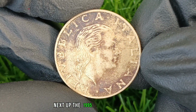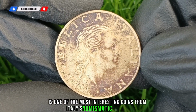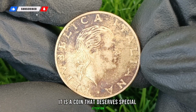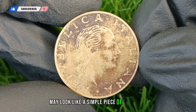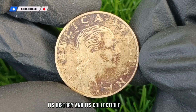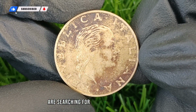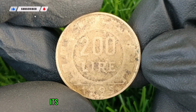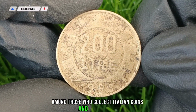Next up, the 1995 Italian 200 Lire coin is one of the most interesting coins from Italy's numismatic history, and for collectors and coin enthusiasts, it is a coin that deserves special attention. The Italian 200 Lire coin of 1995 may look like a simple piece of currency at first, but when we explore its details, its history, and its collectible importance, we see why this coin is valuable. Many collectors today are searching for information about the 1995 200 Lire coin, wondering about its value, its rarity, and why it has become such a popular collectible among those who collect Italian coins and world coins.